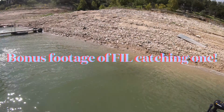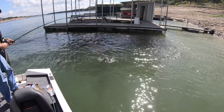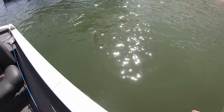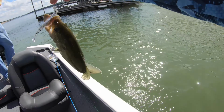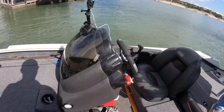You got one? Oh, that's a nice fish, Matt. Here, bring him up. Don't try to swing him in. Bring him right to me. Perfect. Just lift him up. There we go. Hey! Really? Nice fish.